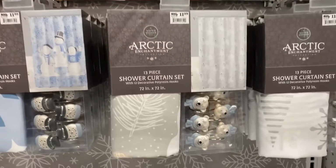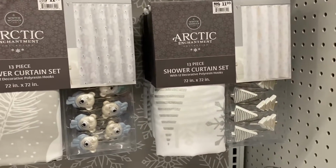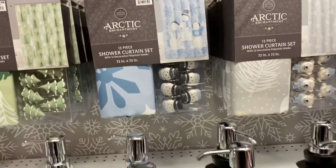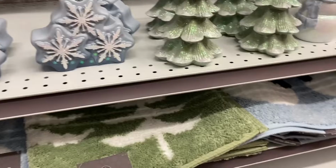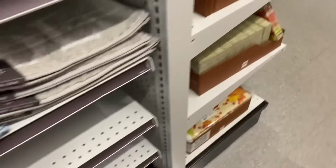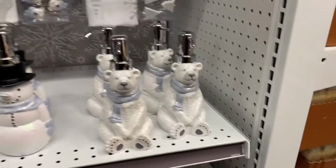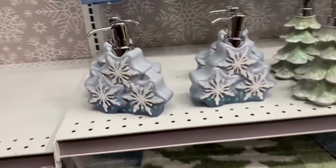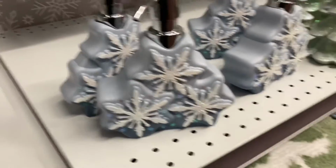Then they have the shower curtains, 72 by 72. They have the Christmas curtains. They also have the soap dispensers as well. And look at the bathroom mat. Wonderful. This one has the snowman. This one, sleigh ride. They even have the polar bears. This one looks like the snowflakes to match with that as well.